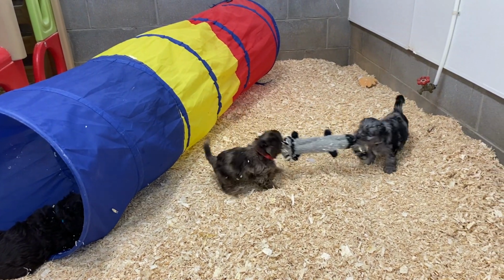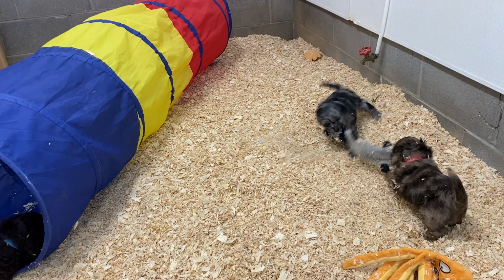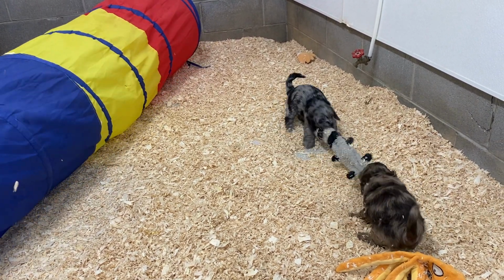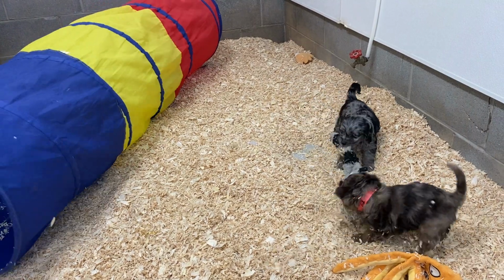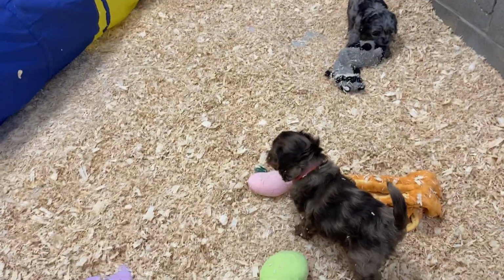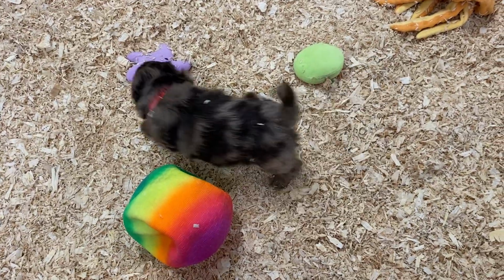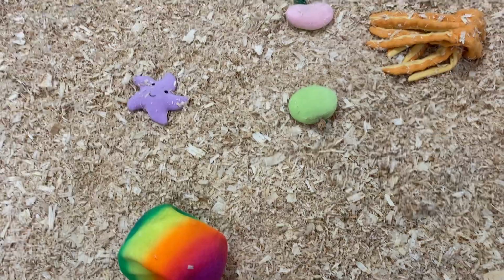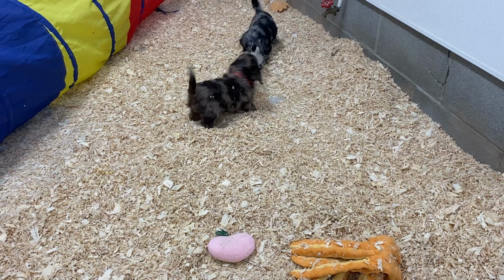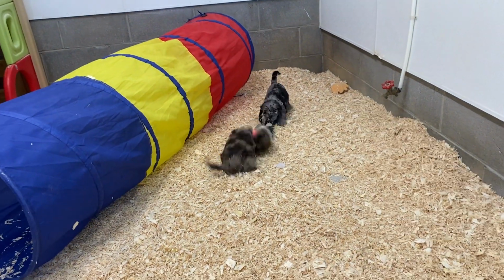I like these. See the toy that the two are playing with here? It has no stuffing, but it's full of squeakies. So it's all the fun of the squeakies without the mess of the gutted, stuffy stuff all over your living room. They enjoy it. And this ball I like to leave half inflated because then they can grab it. But sometimes I inflate it and they enjoy that too. Puppies like a variety.